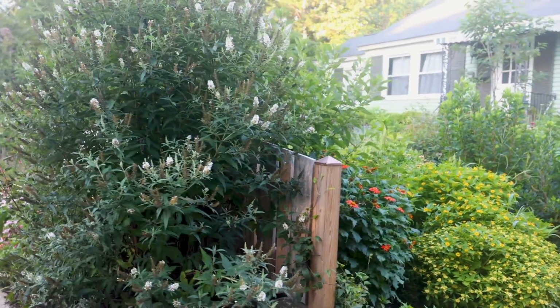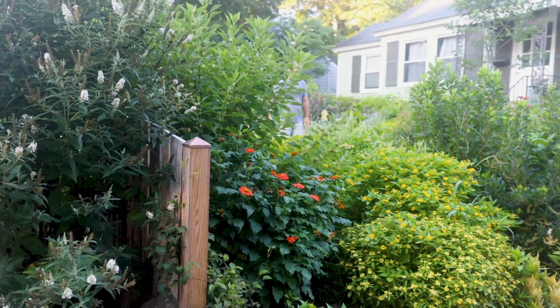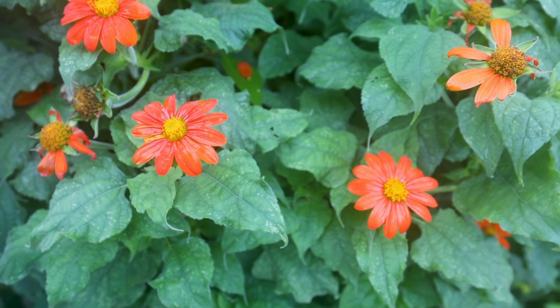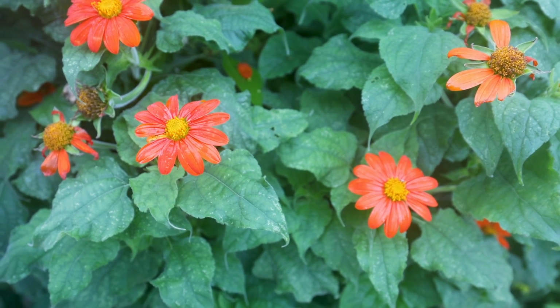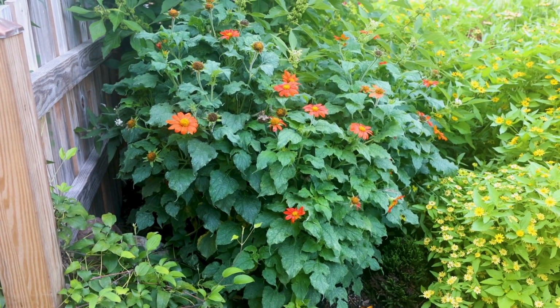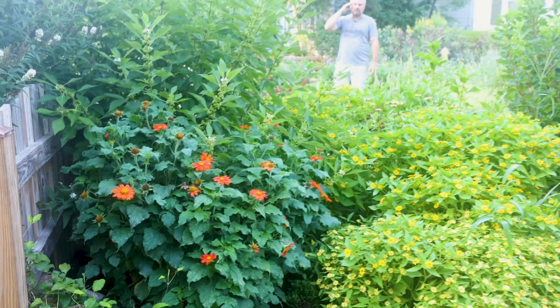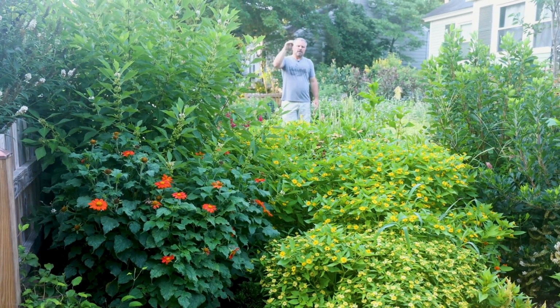Coming around the corner, you can see one of the Mexican sunflowers along the driveway in flower. There are lots of them all over the garden. Tithonia is just such an easy addition to the garden, and typically will bloom from midsummer right up until fall.